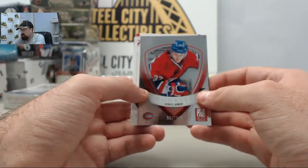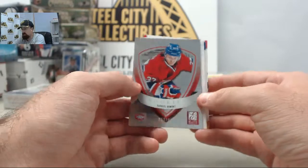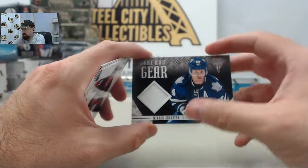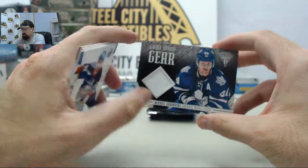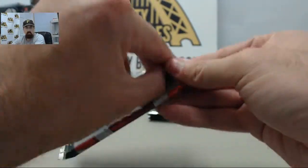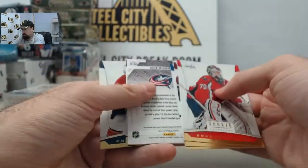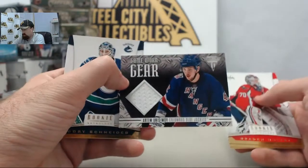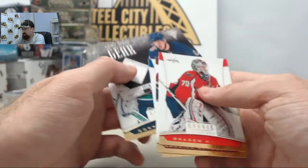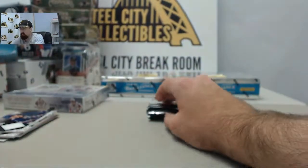ice fishing, I think. We've got the Gabriel Dumont Montreal Canadiens rookie. This is 153 of 999. And we've got the Mikhail Grabovski for the Toronto Maple Leafs on the game-worn gear. And another game-worn gear, Artem Anisimov from the New York Rangers, traded there or signed as a free agent by the Columbus Blue Jackets. Tried to say Columbus Blue Jays.